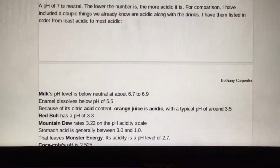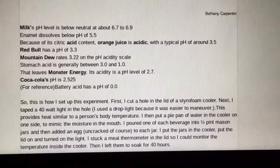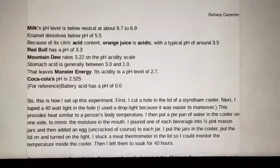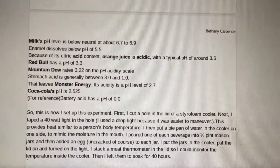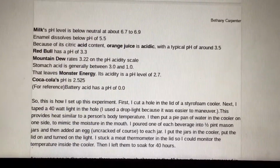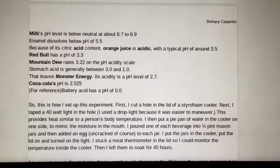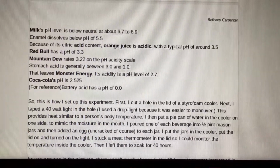Milk's pH level is below neutral at about 6.7 to 6.9. Enamel dissolves below a pH of 5.5. Because of its citric acid content, orange juice is acidic, with a typical pH of around 3.5. Red Bull has a pH of 3.3. Mountain Dew rates 3.22 on the pH acidity scale.